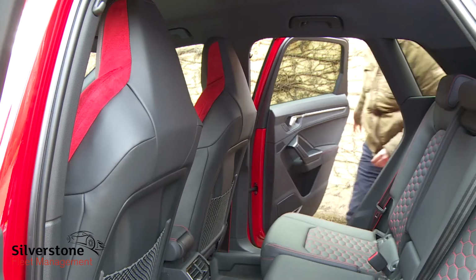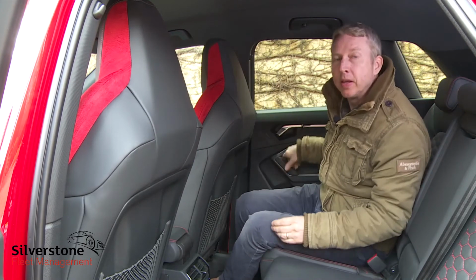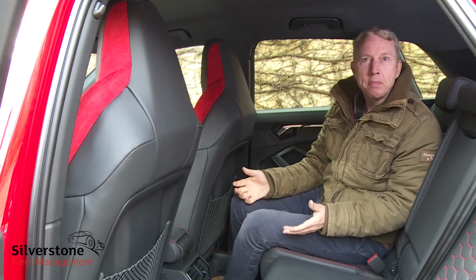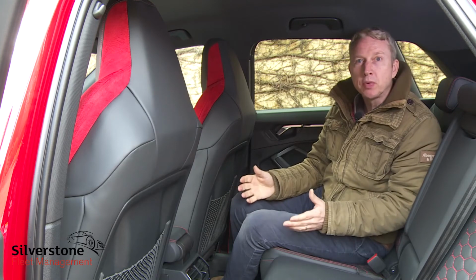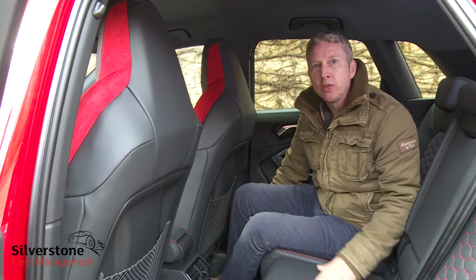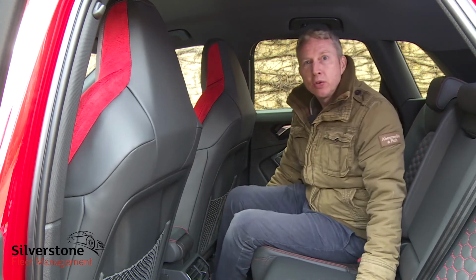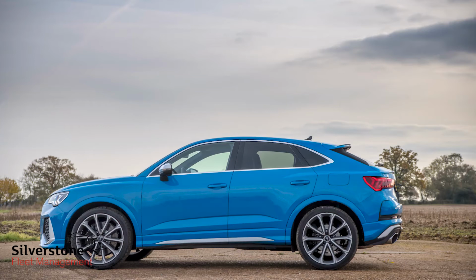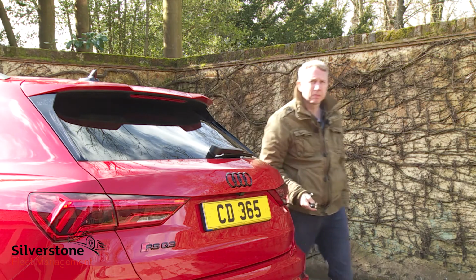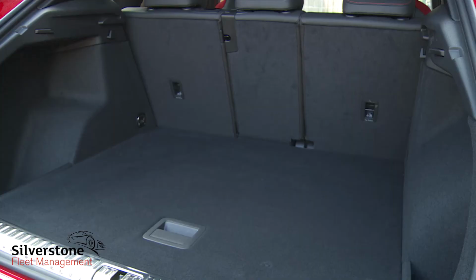In the back, as usual with a compact SUV, the rear bench is comfortable for 2 adults, but rather tight for the carriage of 3. Still, it helps that it can slide fore and aft by up to 150mm in this Q3, or by up to 130mm in the alternative Q3 Sportback. The luggage compartment holds 530 litres with either body style.